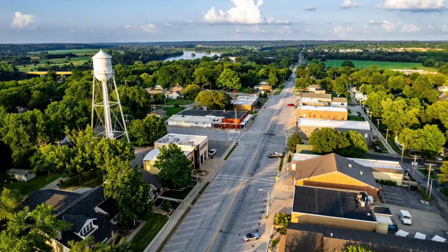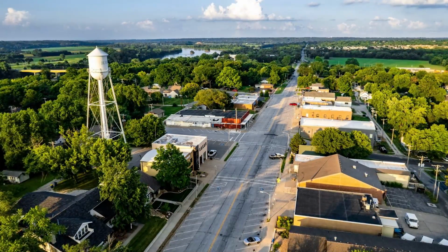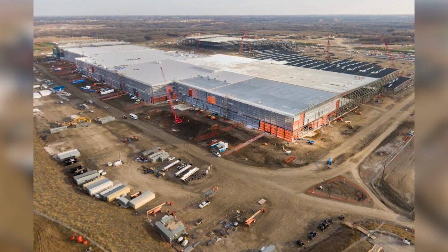You've got all the development in Lenexa, the city center, etc. You've also got a ton of development in the area of Western Shawnee as a whole. A lot of new restaurants, shops, etc. have been going in over the last decade or so. In surrounding cities like DeSoto, which is just to the west of Shawnee, you've got the Panasonic battery plant going in. So it's not just that you'll see some growth in the area of Western Shawnee moving forward.